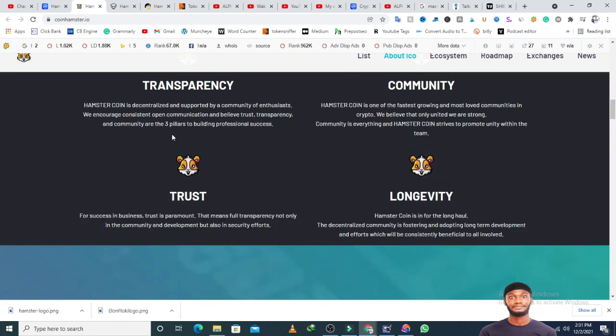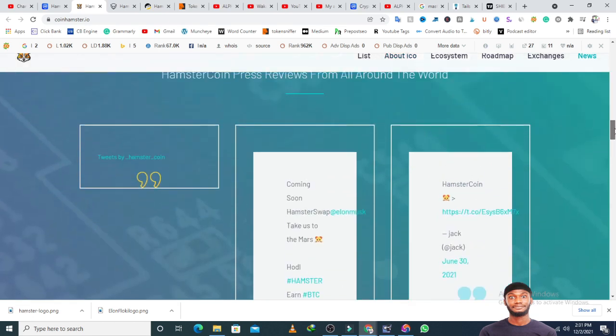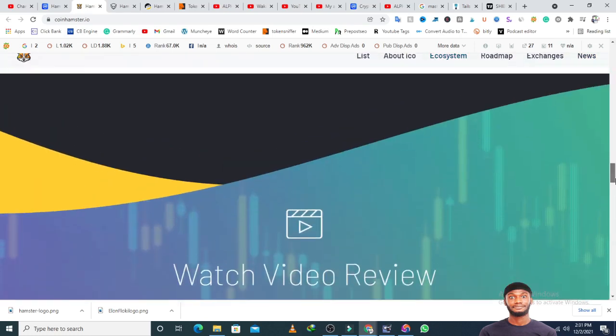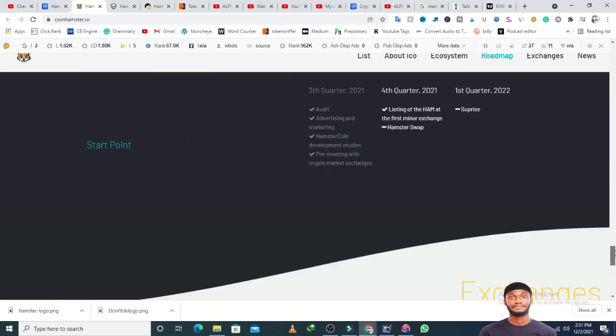Hamster is a decentralized token supported by a community of enthusiasts. We encourage consistent open communication and believe trust, transparency, and community are the three pillars to build professional success. That sounds interesting. They have the media press and review. All right, the projects are coming soon. There are tweets, the ecosystem, the token economies. Basically, they said they are going to be giving some to Jack, the CEO of Twitter.